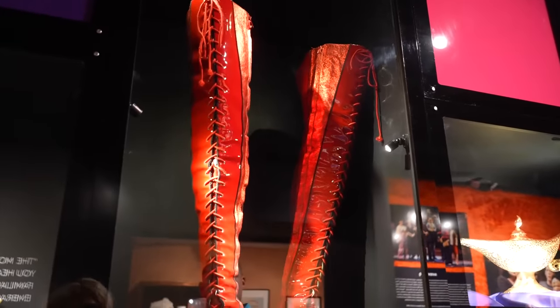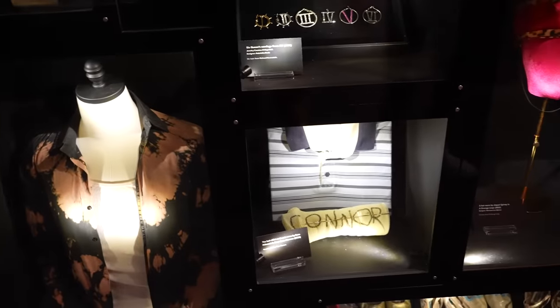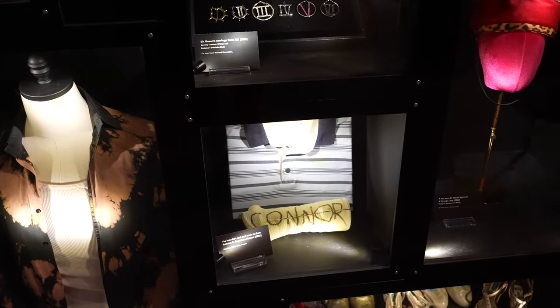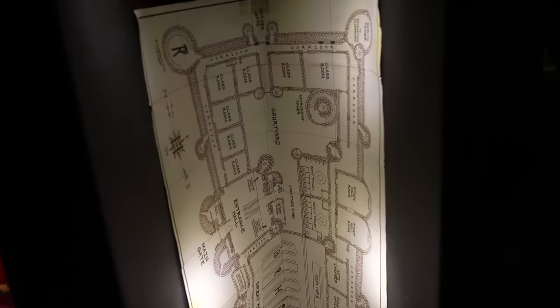They're the kinky boots. Oh, the lamp? The lamp from Aladdin? Oh, the earrings from Six? I want to see Six so bad. Me too. That's on our list for next time. The cast and polo from Dear Evan Hansen. Hairspray props. Cursed Child. Oh, that's cool. Looks like it's the map of Hogwarts. It's the Marauder's map.